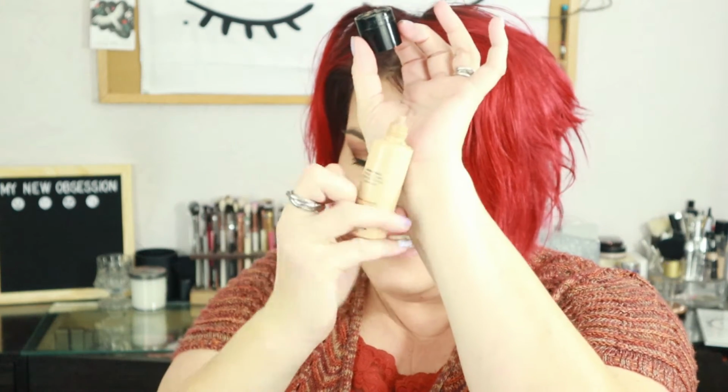Before it went bad, this was actually a really amazing foundation for me. I found that because of the serum nature of it, it actually had really nice skincare properties as well. What I hated about it was its applicator process. I don't know if you guys can see this. It's not a pump. It's awful. You turn it over, and I'm not gonna because it's still got stuff in it.